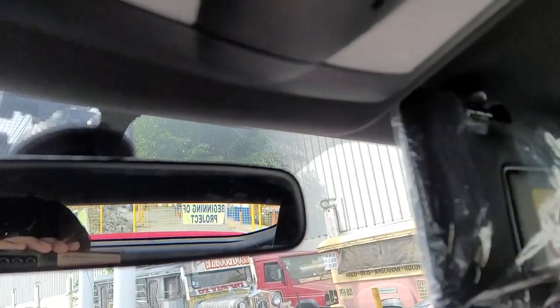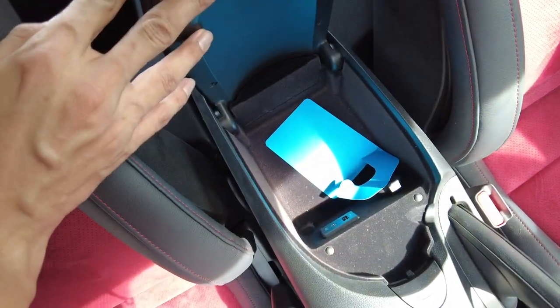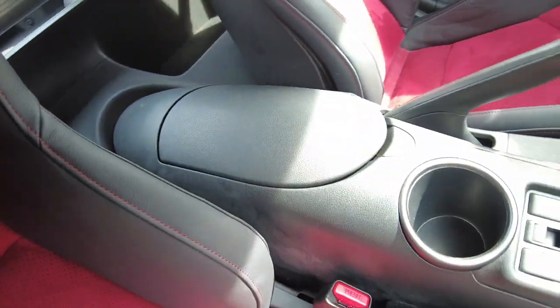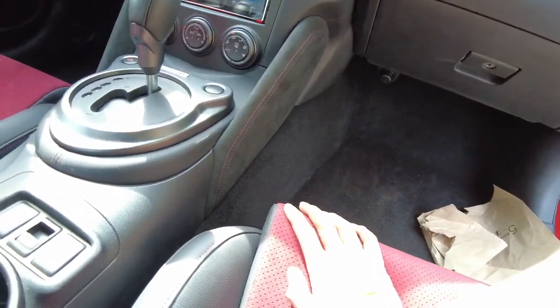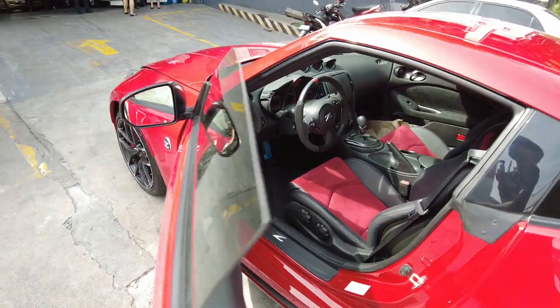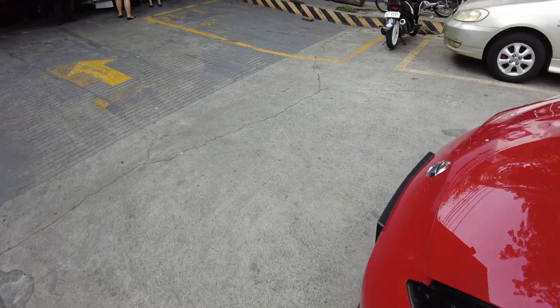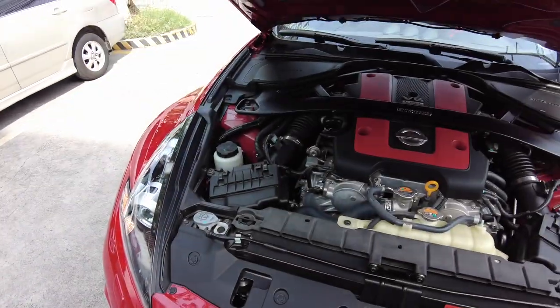But how about the passenger? Does it have light? No. You also have the center console right there. This car also has, of course, a glove box. It has the soft opening mechanism. So the engine bay release is there. I think it's gonna be extremely hot. It is extremely hot. Let's do that.